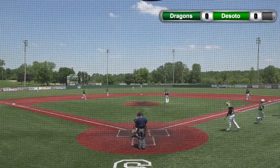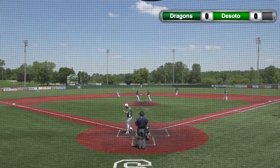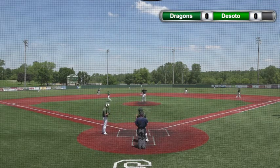Looks like a change-up for the second out of the inning. That's the second strikeout for the Dragons. In steps Dalton Giesler. He flied out to center last time.